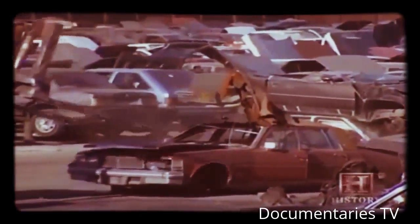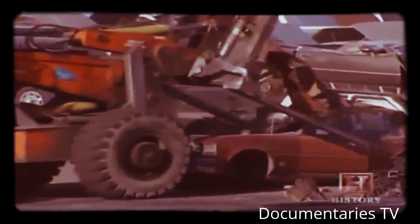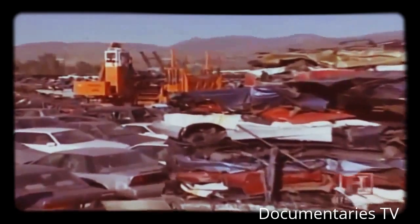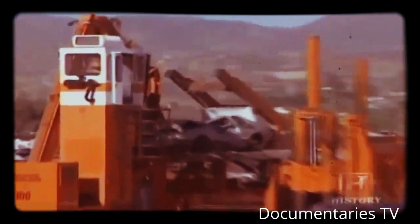Some of the car parts are made from aluminum, which is more expensive and will fetch a higher price than the steel frame and body. The salvage yard dismantles or wrecks the car to separate the different types of metal. The first thing to go is the engine. And the Pick Your Part yard has a special machine just for that purpose.